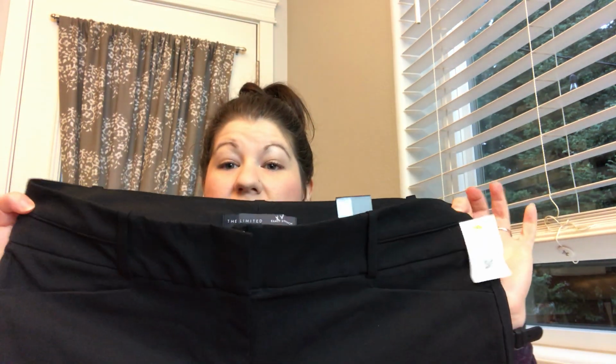So I picked these up. I don't normally pick up the Limited, but they look like cropped pants, like career slacks, and they're new with tags, and that's why I bought them. They're also a size 14, so it's a good size, a good career fit. Again, they're cropped, so not necessarily in season, but that's okay. The MSRP on these is $60.